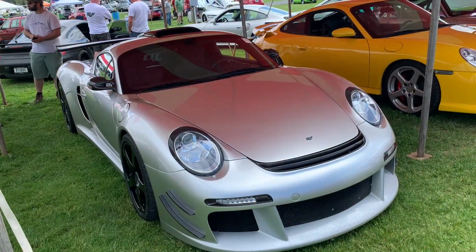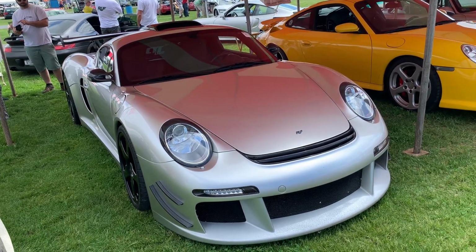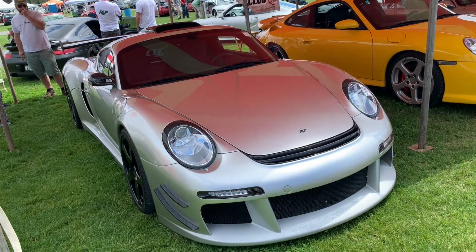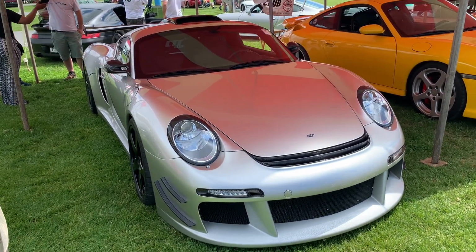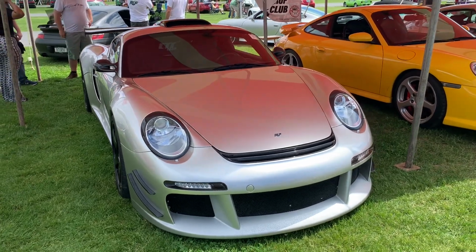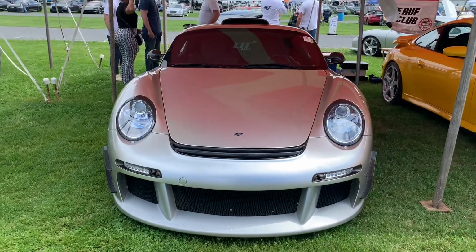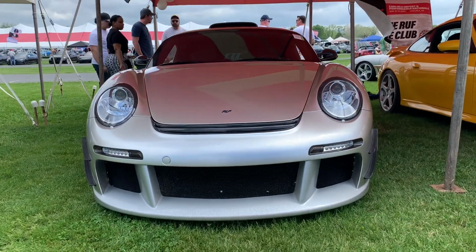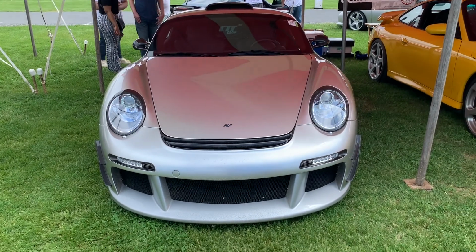So this car is a RUF CTR3, more actually, I would almost call it automotive artwork than a vehicle. The CTR, as you know, gained notoriety in the 80s when it won the world's fastest car competition in Road and Track magazine, the famous Yellowbird. The CTR2 gained notoriety at Pikes Peak.